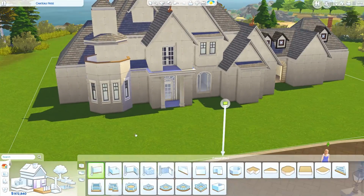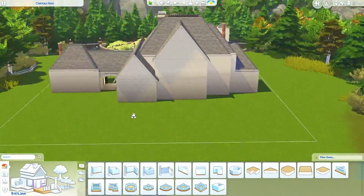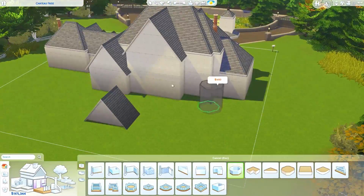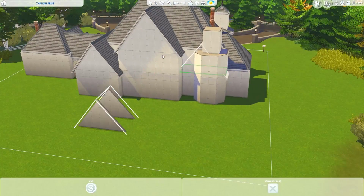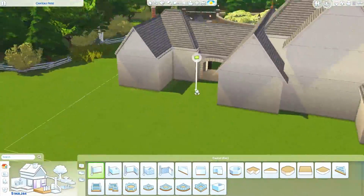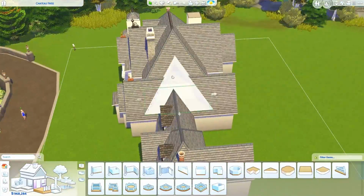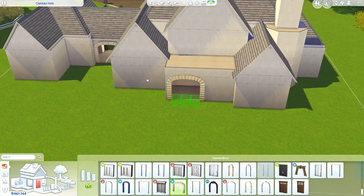So this house, I don't know what style it is, to be honest. I wasn't really going for anything specific. I ended up using some of the Tudor wallpapers, so it probably has a Tudor touch to it, but I wouldn't say that it's a Tudor house. I don't fully know though. Maybe it's like European Tudor, some situation there. I was just having a lot of fun with it, adding stuff onto it.